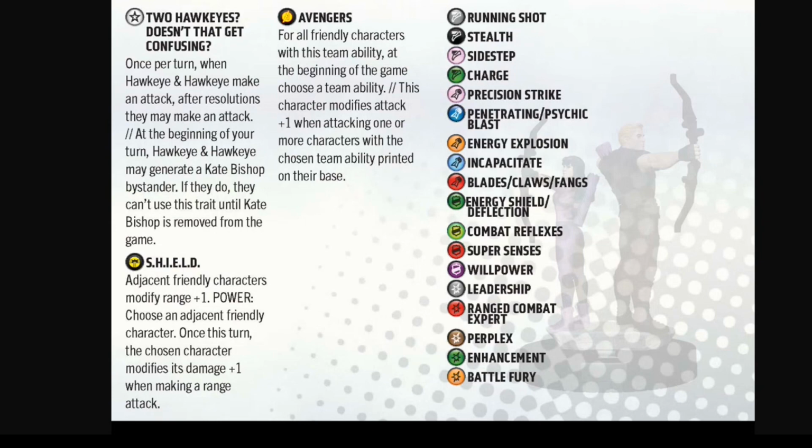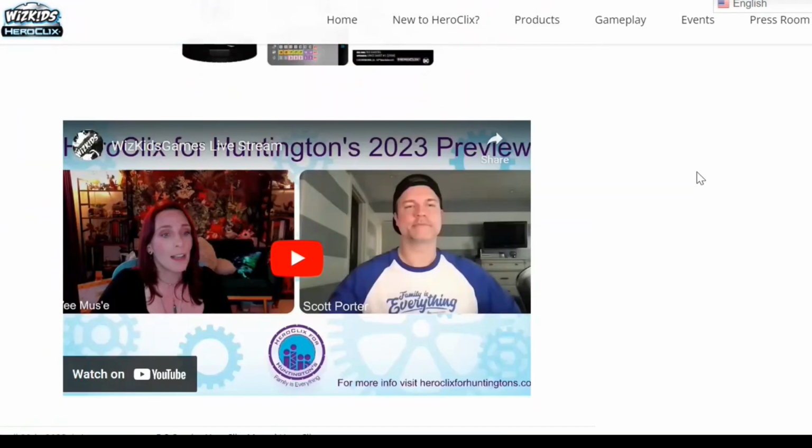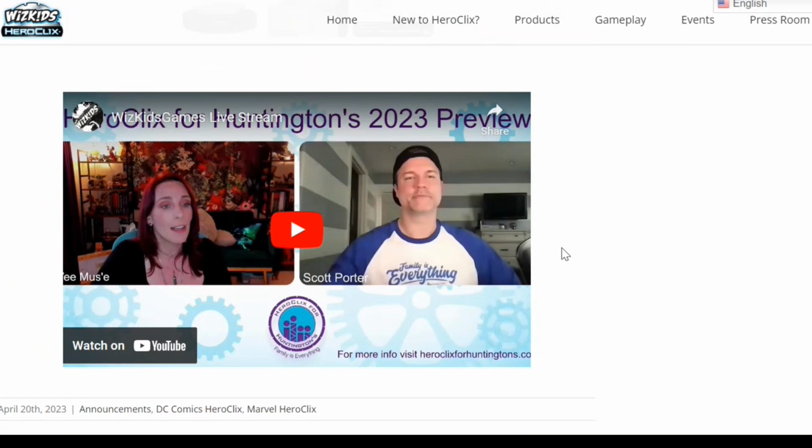And we can see over here, we got a shield and Avengers team ability, which has just been updated as well. So that is all the previews that we have for this article. If you can just take a look at this HeroClix for Huntington's video with Scott Porter and V. I think it was a fun watch where Scott Crampton makes an appearance for this video as well.